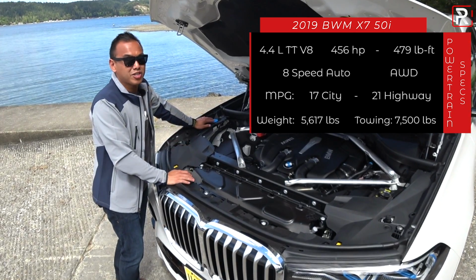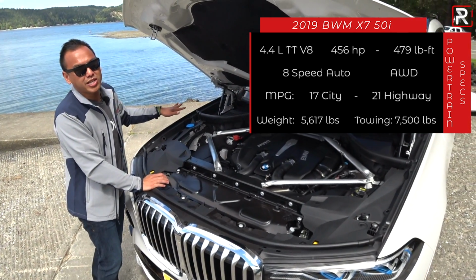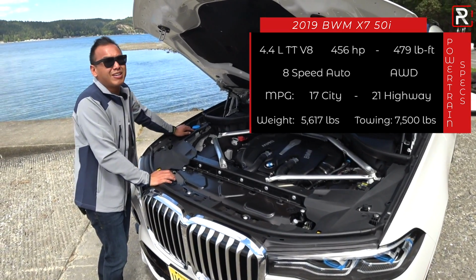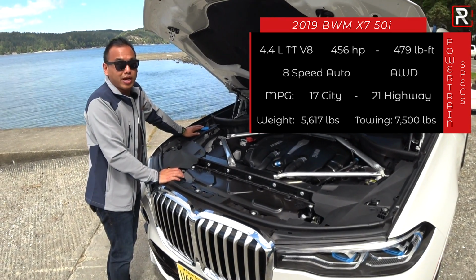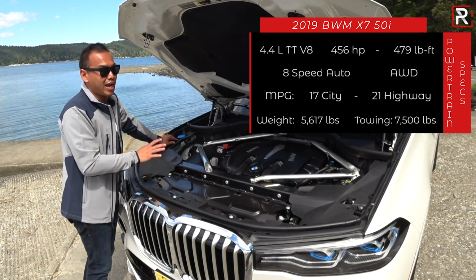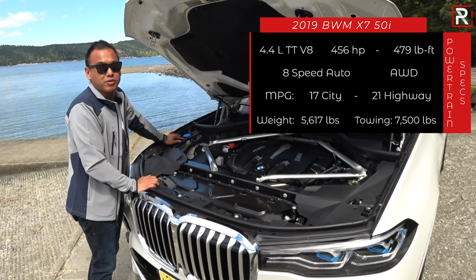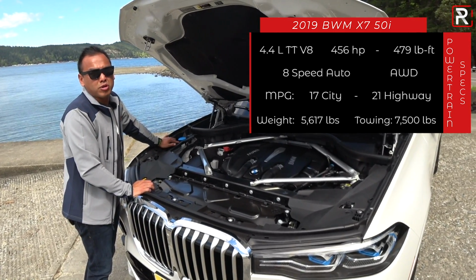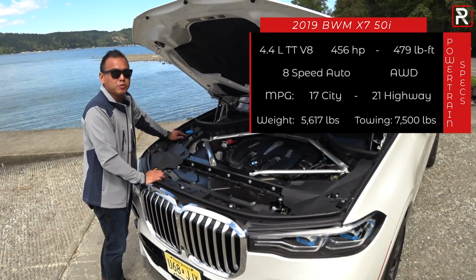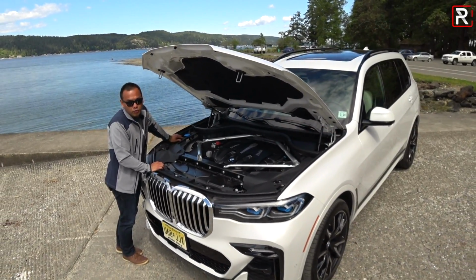Now, fuel economy is actually a little bit thirsty when you guys go for the V8. The 6-cylinder will do like 20 in the city, 25 highway. This drops it down to 17 in the city and 21 on the highway. So again, it's a little more thirsty. You better make sure and put premium gas in this thing. And because it's so big, it's pretty heavy. This thing, as it sits, weighs around 5,900 pounds. If you guys go for the 6-cylinder, it's about 200 pounds lighter. But with this V8, the 8-speed auto, their xDrive all-wheel drive system is standard. Let's get it out on the road and see how it performs.